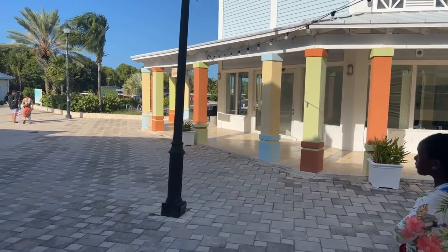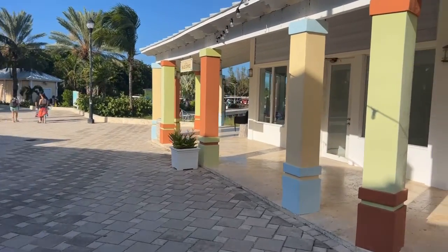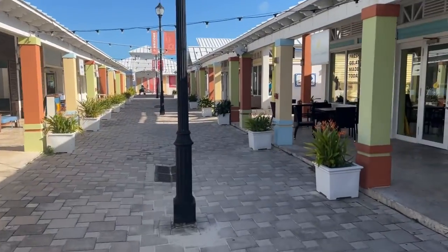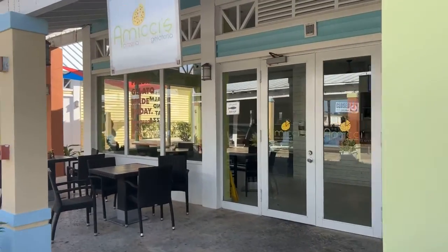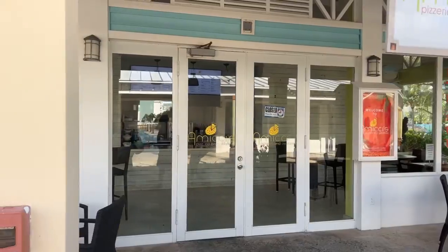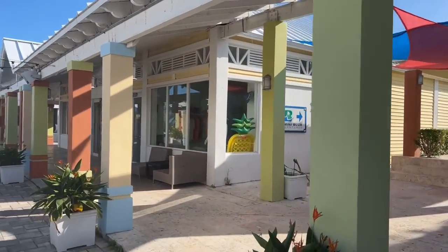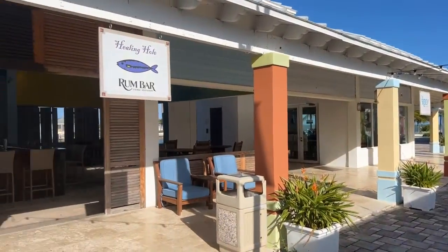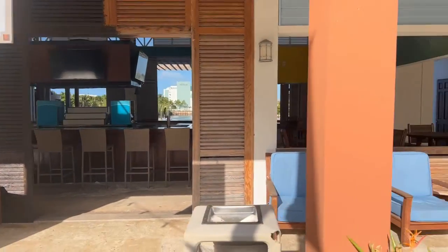So this is Fisherman's Village. It may be that a lot of things are closed right now. There's a dock office and a sales office, I'm guessing for people who want to buy property here. There is a pizzeria and gelateria. That's closed. I think they're closed until tomorrow at like 9 a.m. There's some place called Bimini Blue Adventures. There's the Healing Hole, a rum bar, restaurant, and lounge.